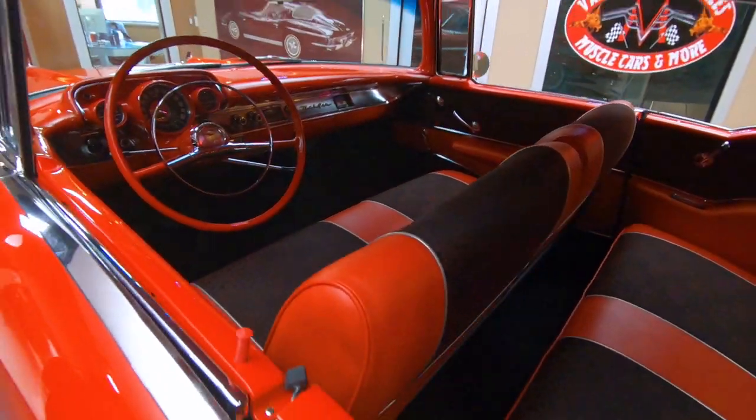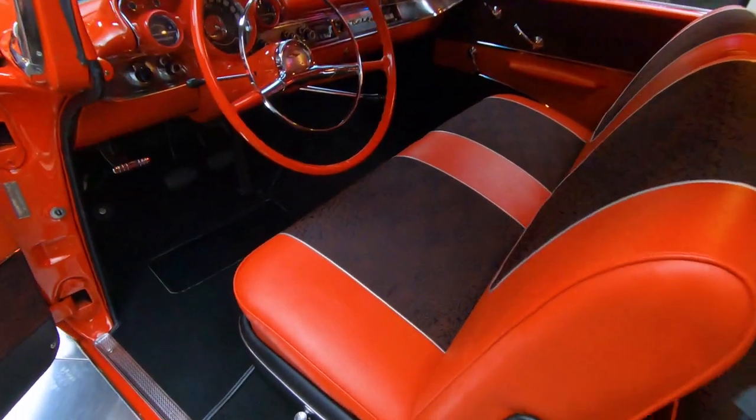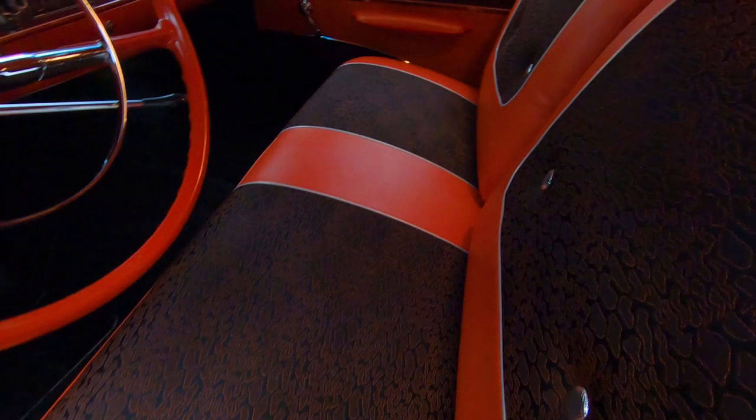Let's check out the interior of this beautiful ride. Check that out. Nice stock looking one.